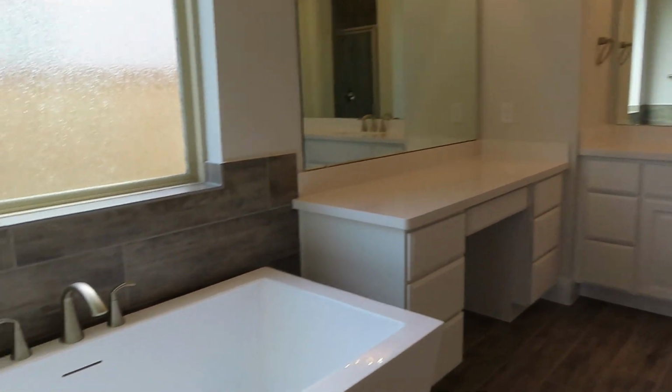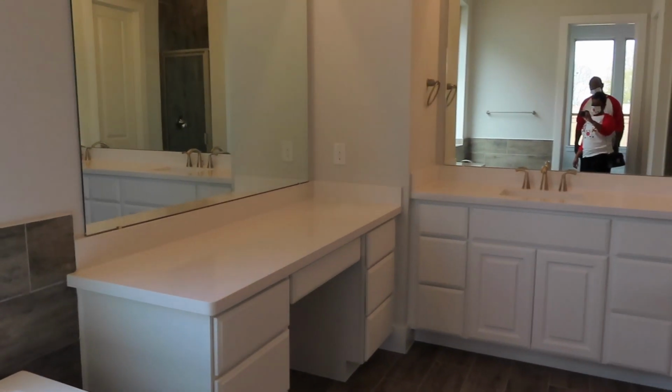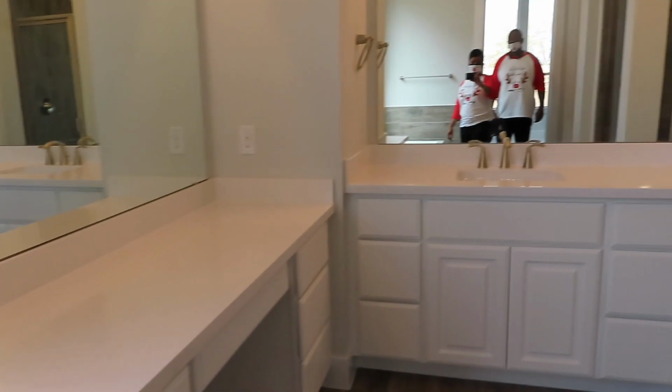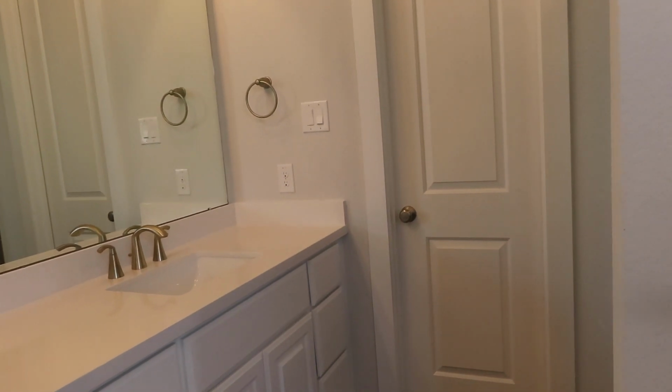Oh, this is the master. Y'all, look at those ceilings. All right, give me some light. Give me some light. There it is. Look at the ceilings, y'all. It's beautiful. Look at these tall windows. This carpet needs to be hardwood. And this is the bathroom, guys. Ooh, y'all know I love this tub. Love that tub. That's the vanity area there. And then his and her sink. I don't care for the one full mirror. I don't care for that.